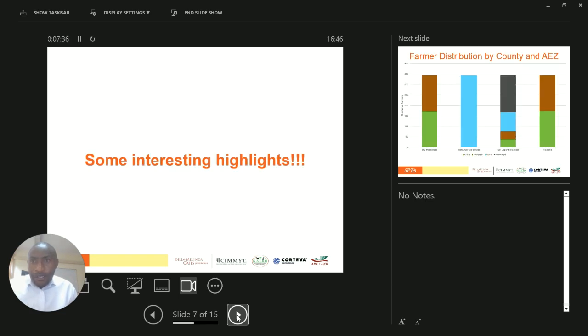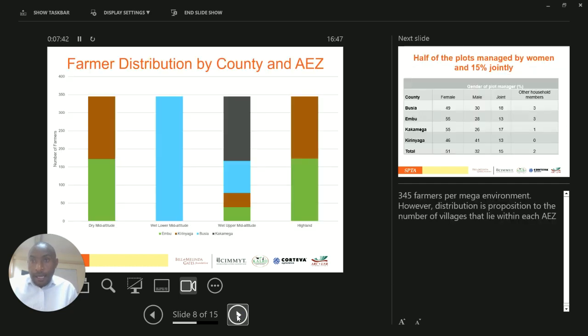And so I'd like to briefly share some interesting highlights from what we did last year. To start with, and I just talked about this, it's the diversity of the distribution. This graph is telling us the distribution by counties and also distribution by agro-ecologies or mega environments.